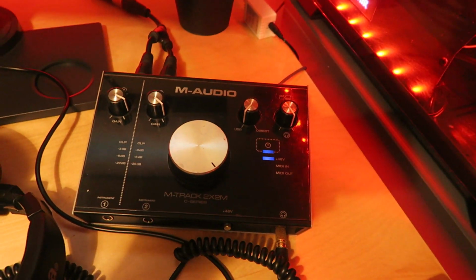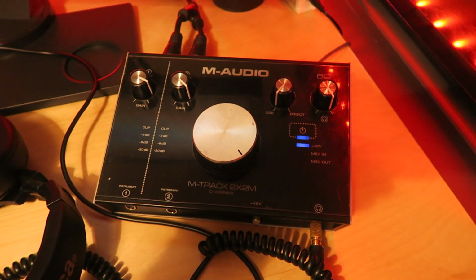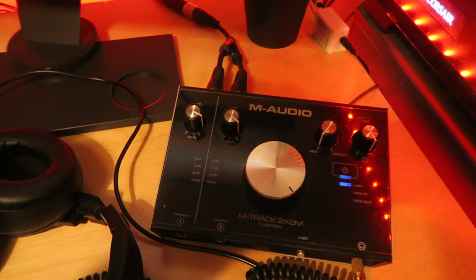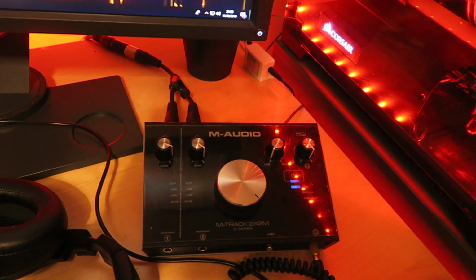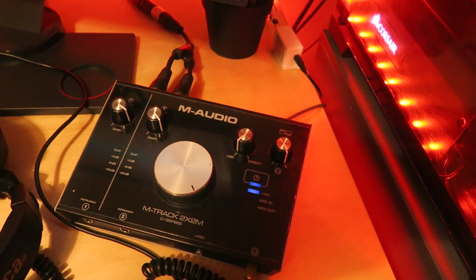It's literally just something to take my XLR, which is those leads there, and then plug it into the computer. There's no effects on here, nothing crazy like that. I have used some mixers before, but I end up going back to this because it's nice and simple, just does the job.